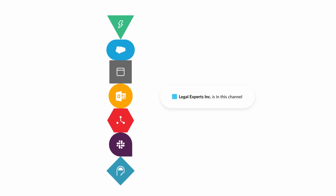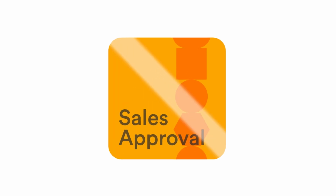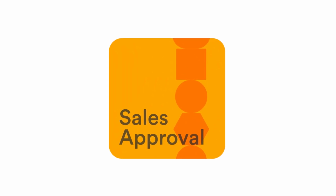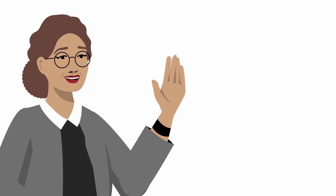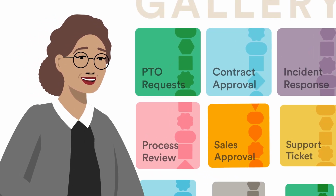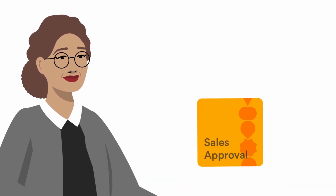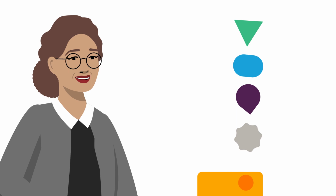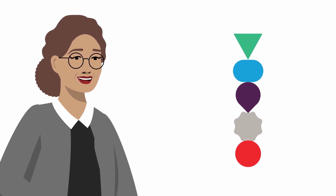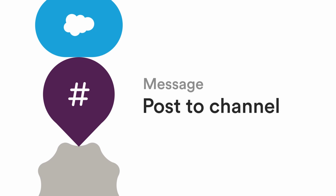And to make it even easier to start building, we're introducing workflow templates. Let's take another look at that sales approval process, now on the new Slack platform. Zoe, who works in sales operations, wants to build her own approval workflow. First, she grabs the approvals template from our solutions gallery. In Workflow Builder, she sees the basics of the workflow are ready to go. If a quote is created in Salesforce, the workflow automatically posts in the dedicated channel for approval.